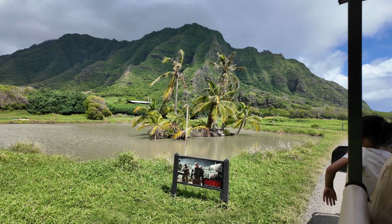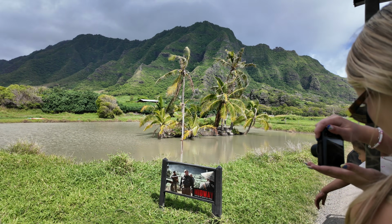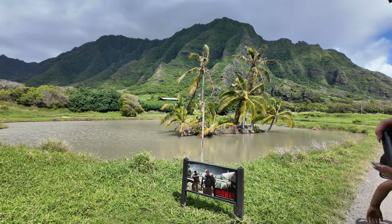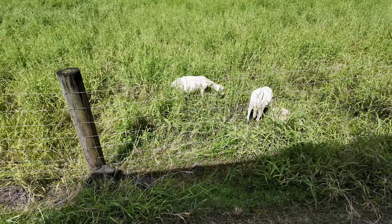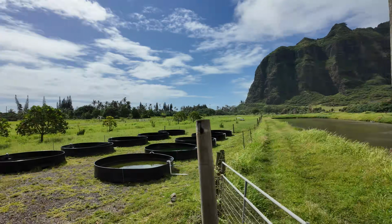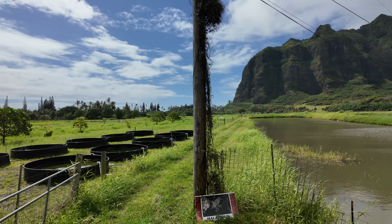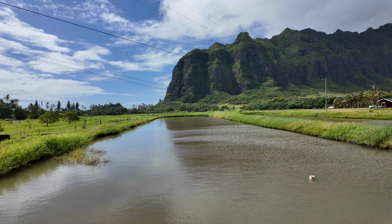And Midway was filmed here. Marks the crash scene when Colonel Doolittle's airplane crashes into the little Chinese village. To the left is where the village was. On a working farm. They have sheep here and a lot of baby sheep too, little lambs. So this is aquaculture. So they raise tilapia and then move them over here and also prawns. So this is where they raise their prawns.